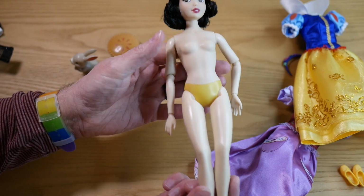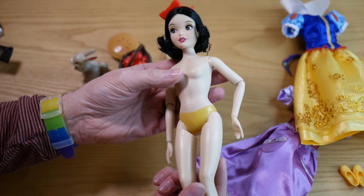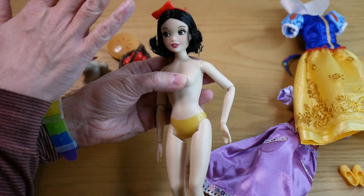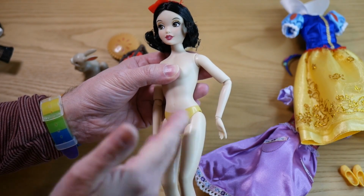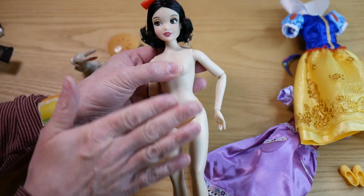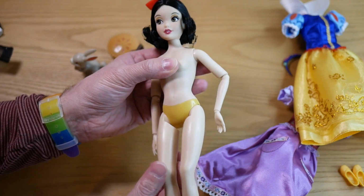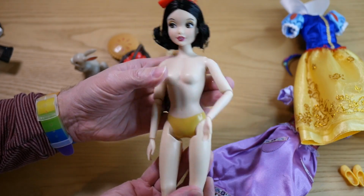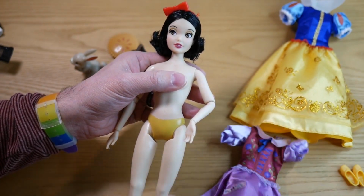What I was going to say was the colour of the legs and the body and the face are all quite uniform. So it doesn't look like different materials are different colours or anything like that. She looks like she has a uniform skin colour all over, including her face, which is good. So that is the articulation. Let me put her second outfit on. We'll have a quick look at that.